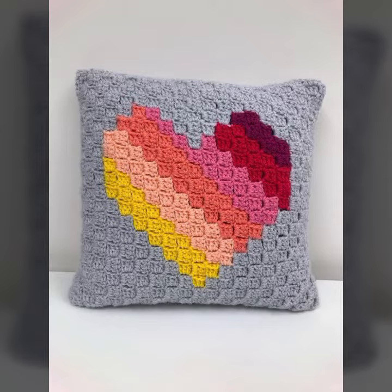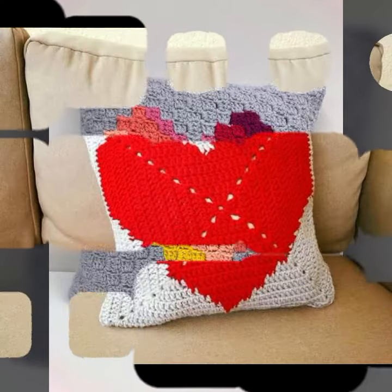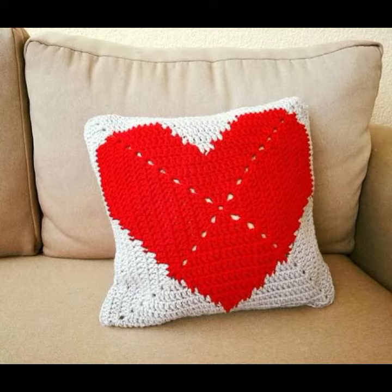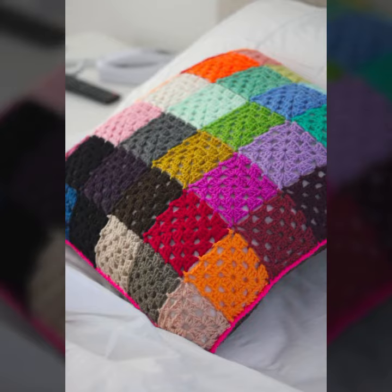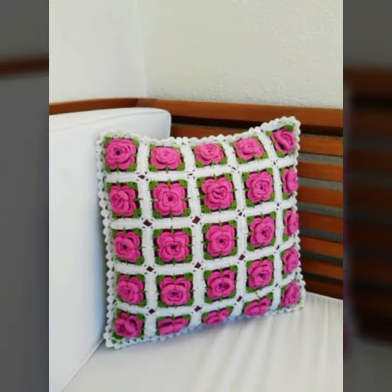Today I will talk about more stylish and beautiful crochet cushion cover designs, cushion cover patterns, beautiful designing ideas for you. Beautiful designs, beautiful ideas, beautiful color combination contrasts.